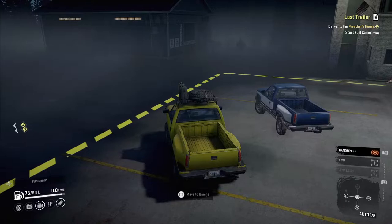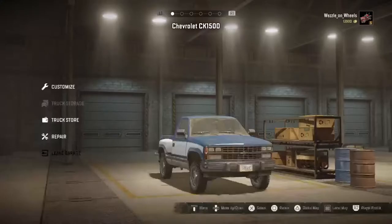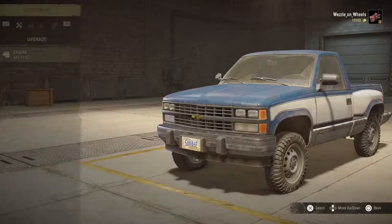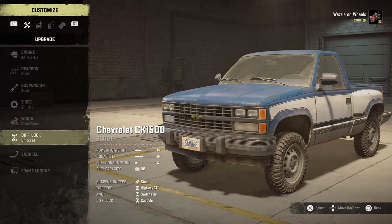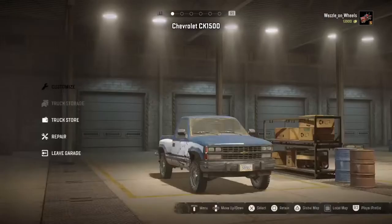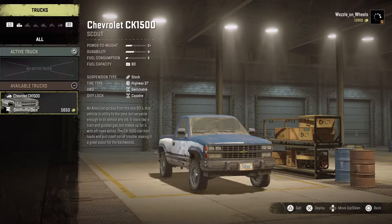And then I'll hop into that other Chev and move it into the garage, and then we can have a little quick look at it, but largely it is a standard stock level vehicle. There's nothing really great on it that we can take off, so there's no point keeping anything in relation to this. So we're pretty much going to sell this one, so we retain it and then go to truck storage and sell it.